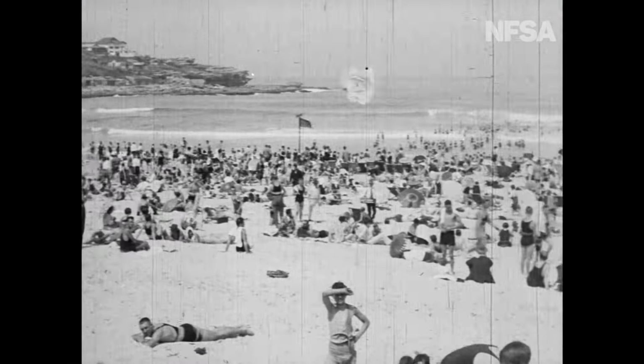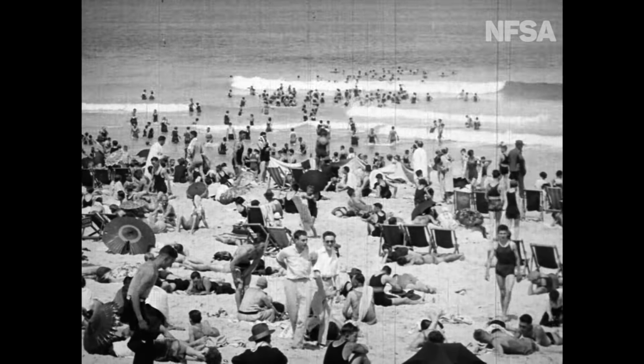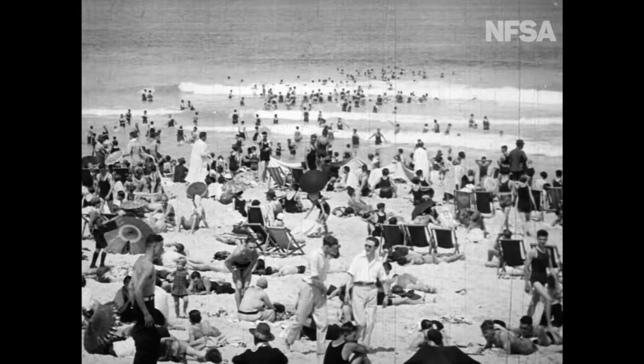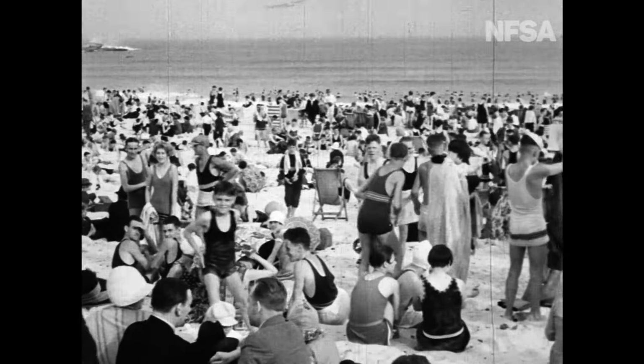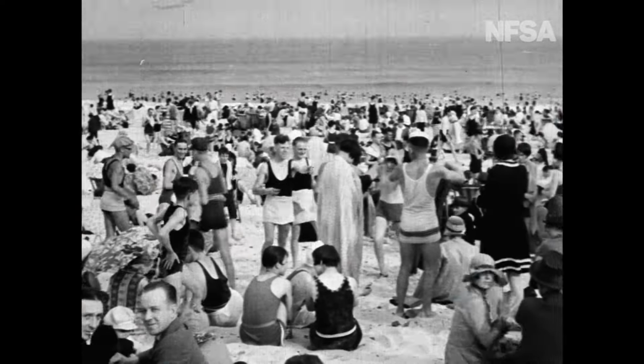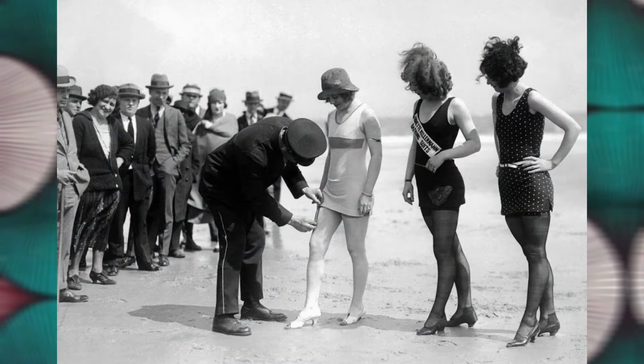While most people were not bothered about the new beach fads, public nudity was still a concern in the early days of the 1920s. Some towns employed beach censors, or the police, to patrol the beaches. Armed with measuring tapes, they hunted down immodesty down to the very inch.